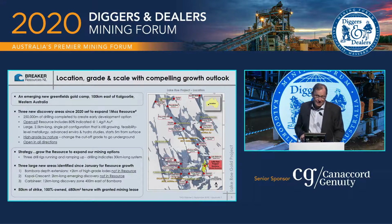We've done 3 stages of MET. It's now at feasibility level. We could order a plant if we want to. We've got PFS level enviro, hydro, and other studies. And incidentally, that transported cover that is concealing this is only 5 metres thick. So it's enough to hide it, but not enough to interfere with the mining.